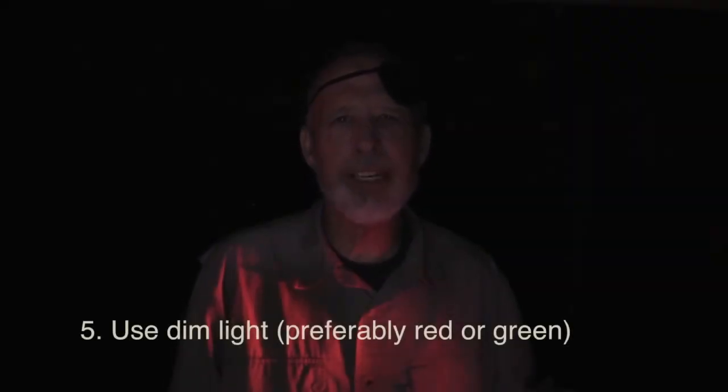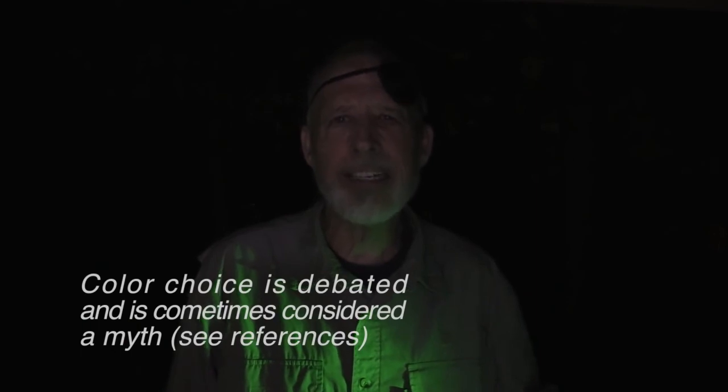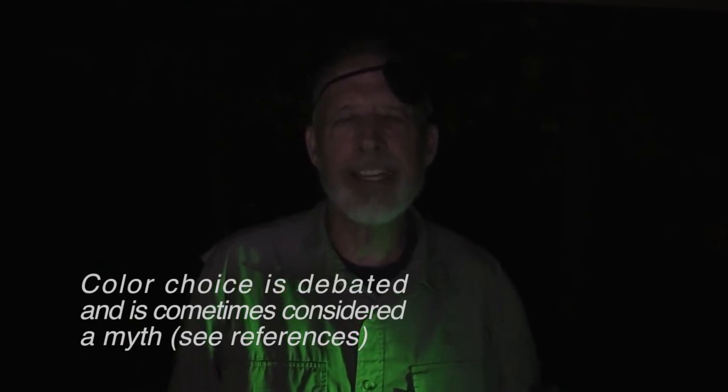If you don't want to lose your night vision, use dim red or green light. Red has been the traditional choice since before World War II, when it was discovered that soldiers could see pretty well with dim red light. However, recently there's been a switch where green is very often preferred. The choice is not clear cut. It depends on the situation and the individual.